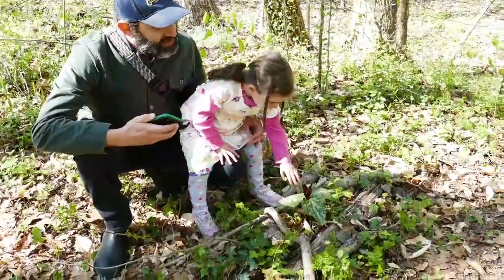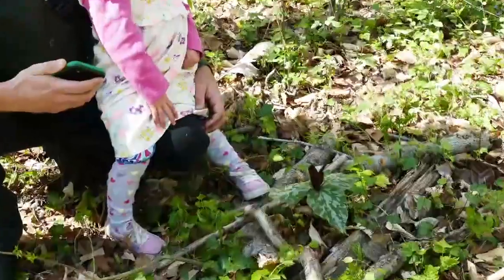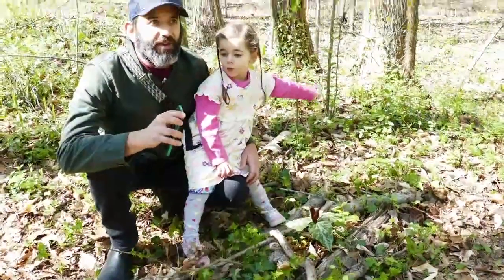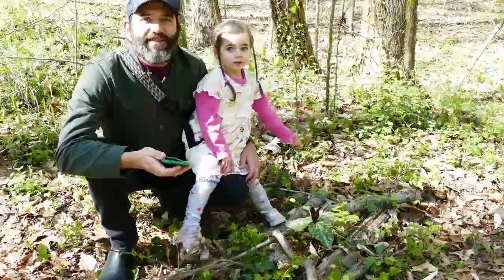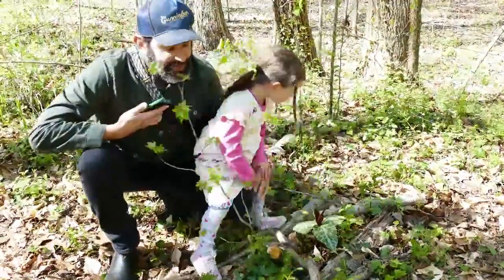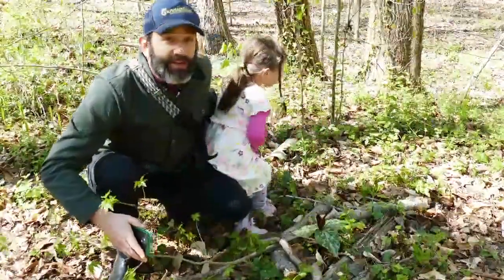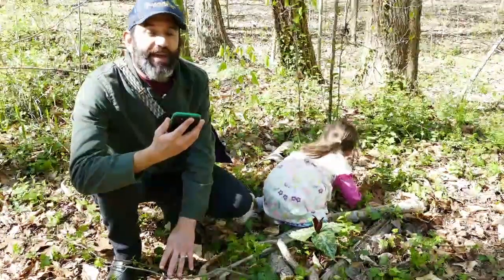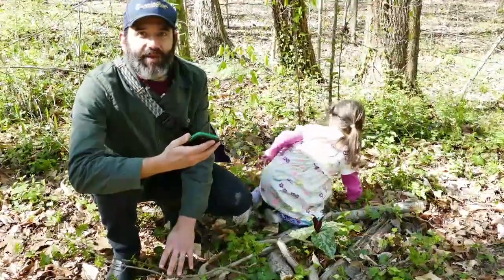If you are interested in knowing more about the plants around you and you have a smartphone, either an iPhone or an Android, there's an app called LeafSnap. LeafSnap lets you take a picture and then it will identify the plant. So LeafSnap, if you're interested in the plants around you.